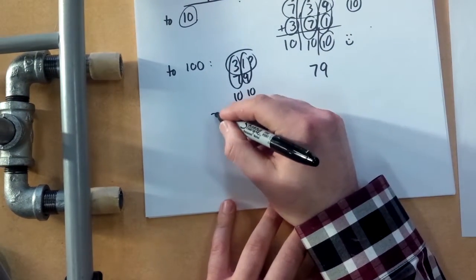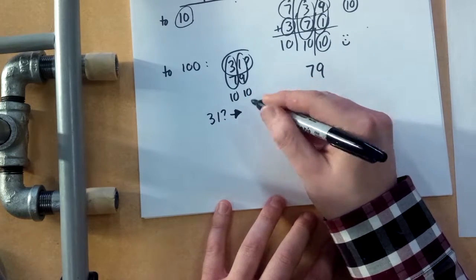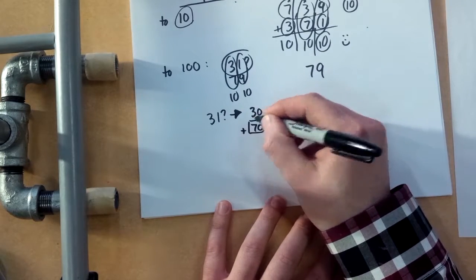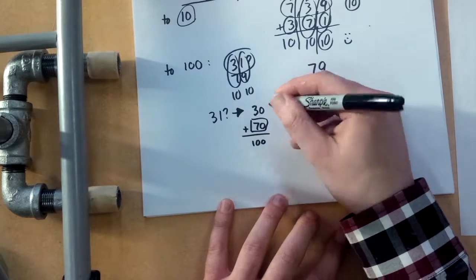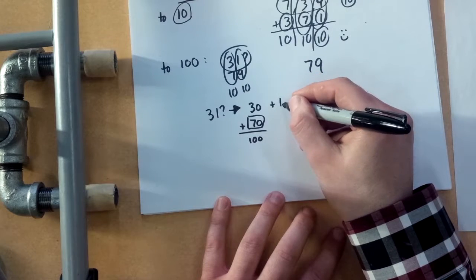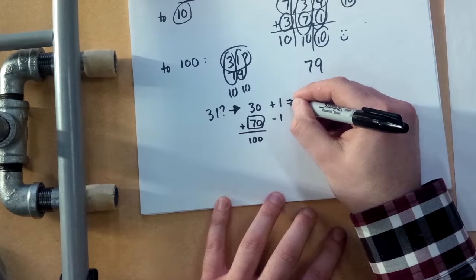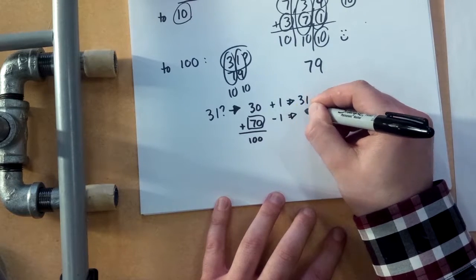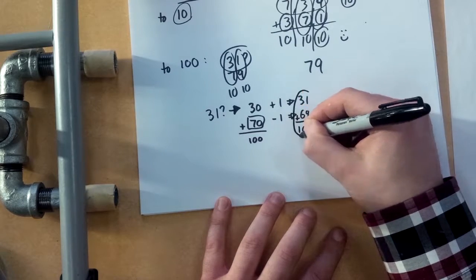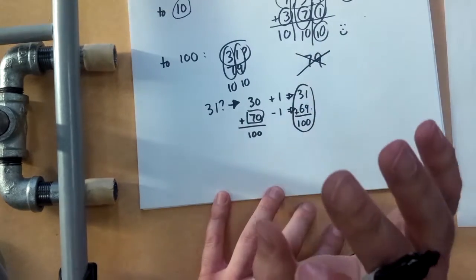Let's check it out. 31, what's the complement to 31? Let's just start by picking an easier number. How about 30? If we know that the complement to 30 is 70, check this out. We know that's 100. If I add 1, so it's like I'm moving a chip to a different stack, if I add 1 to 30, I've got to take 1 away from 70. So I really end up with 31 and 69 gives me 100. Okay, so the complement to 31 is actually 69, not 79 like we might look and see right off the bat.